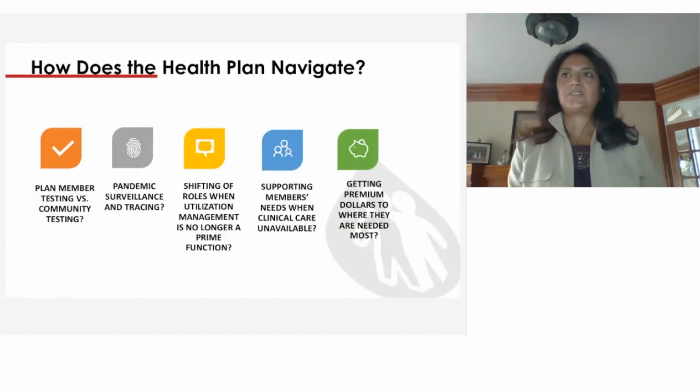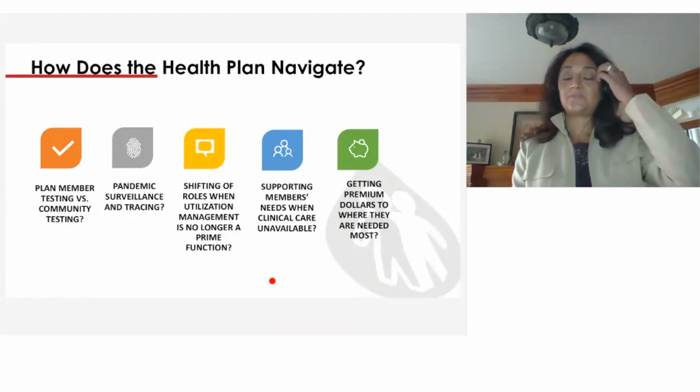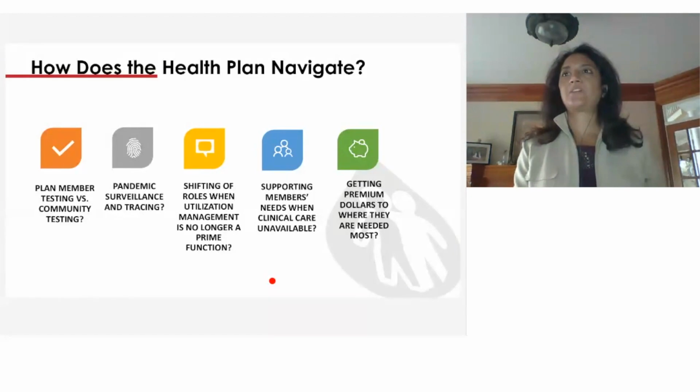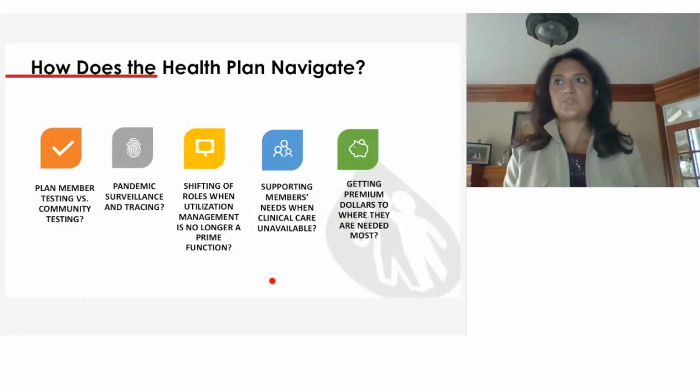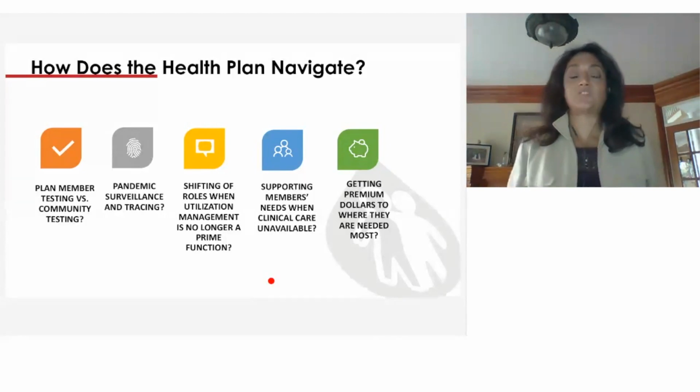How about the health plan? How did it navigate? So, plan member testing versus community testing. We were trying to see if churches or other places could help support this as well. Pandemic surveillance and tracing, it's a pop health type of function that a health plan can do. Shifting of roles when utilization management is no longer a prime function. So many of our staff, nurses or pharmacists that were doing utilization management of prior auths, et cetera, we really weren't having as many coming in because there weren't many patients going to doctors.